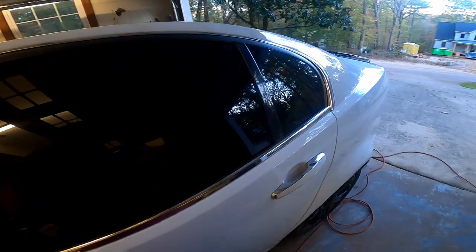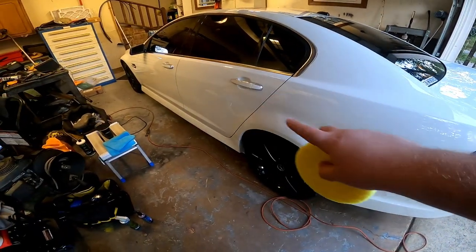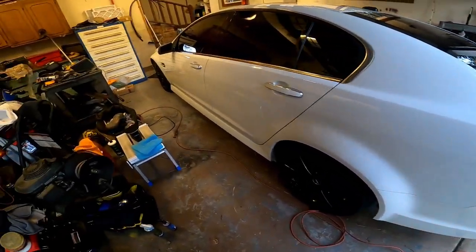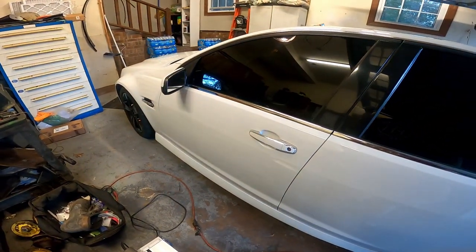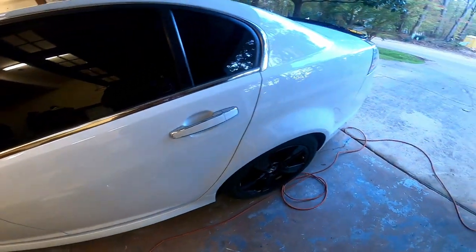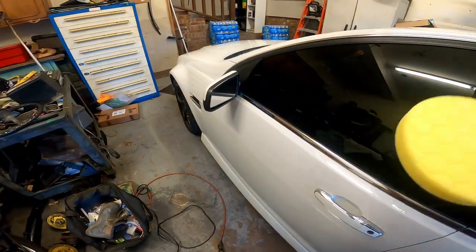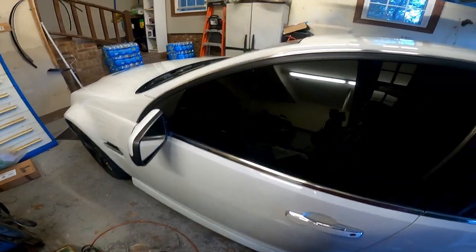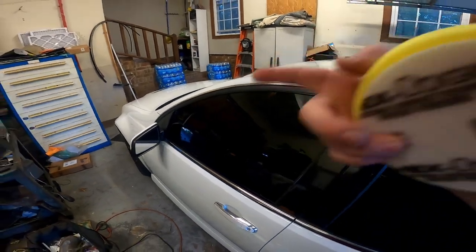Quick little update. So we got the trunk, the whole driver's side of the car, the rear bumper, all polished. It is looking really good. White is hard to tell. It hides a lot, but once you get in real close, you can see all the little imperfections. So since we're about halfway done, we're gonna swap out the pad to another one, and then we're gonna do the roof, the hood, and then the passenger side. Stay tuned.